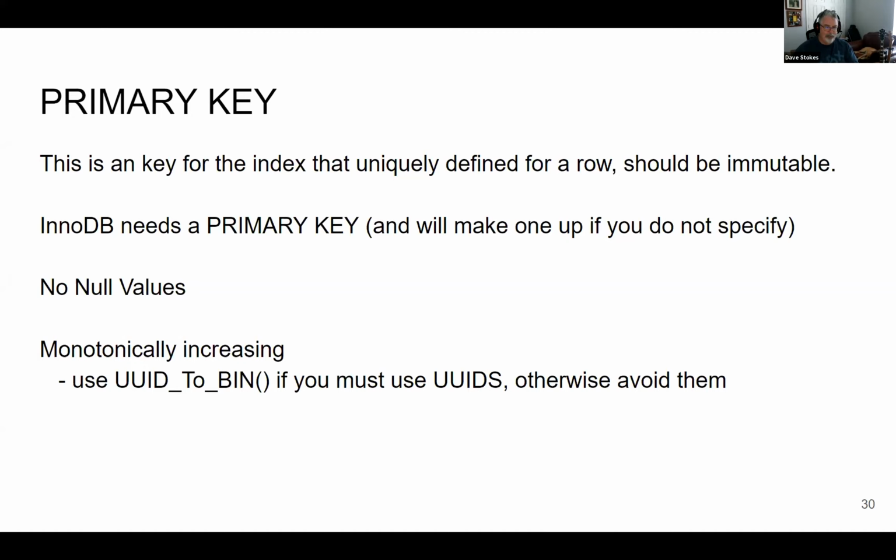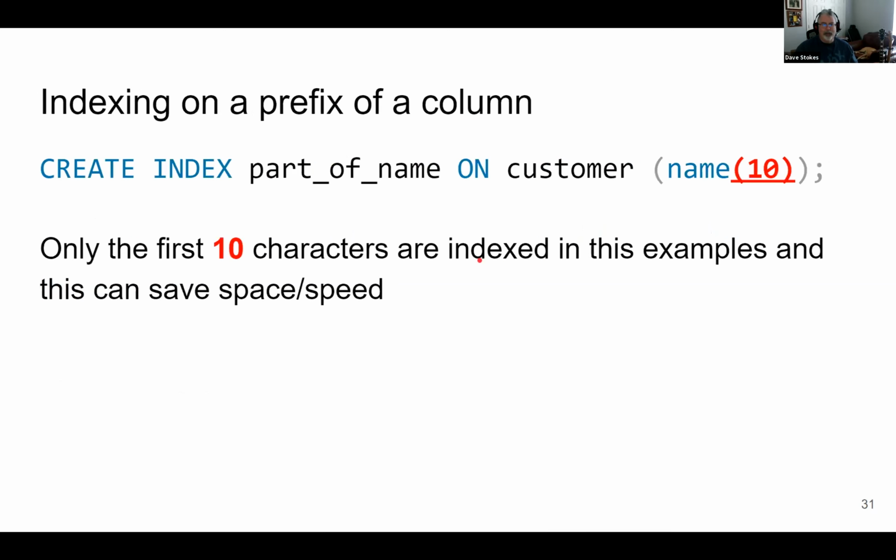By the way, for the folks who are fans of UUIDs, UUIDs are not a good idea for a primary index. If you really have to do that, we have a function called UUID_TO_BIN. Otherwise, avoid them. The big trouble is MySQL likes to have things incremented by ones or a preset number to keep things ordered. UUIDs do not monotonically increase, so that kind of makes them a bad choice there.